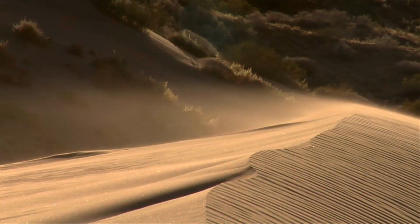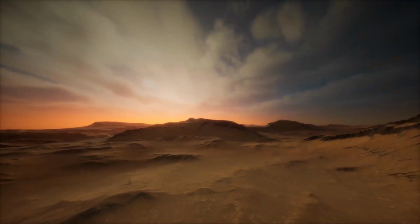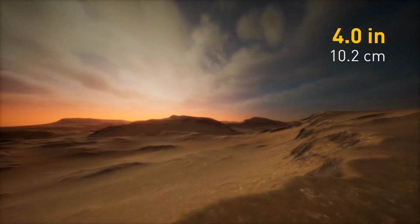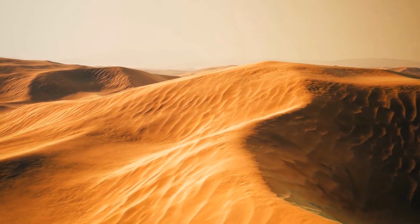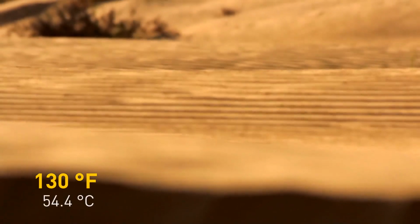You probably know the Sahara Desert as one of the most inhospitable places on Earth today. Just FYI, for a place to be considered a desert, it has to receive less than 4 inches of rain per year. Due to the very small precipitation index, deserts are usually dry and arid places. There is little humidity in the air, and daytime temperatures can go as high as 130 degrees Fahrenheit.